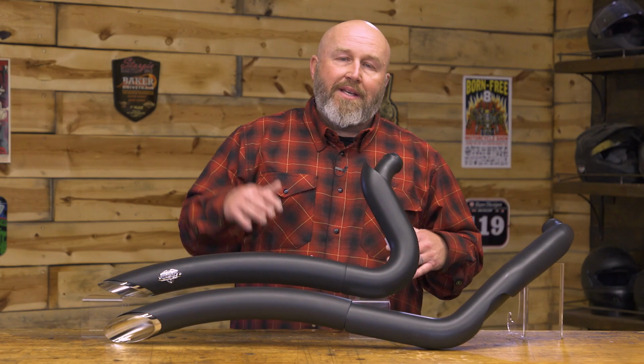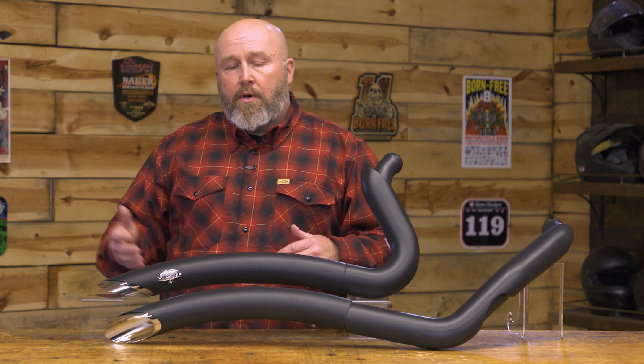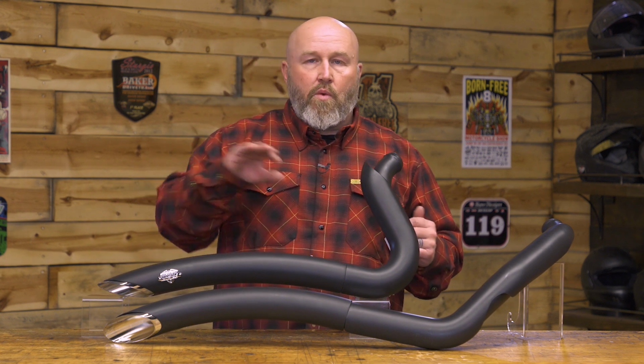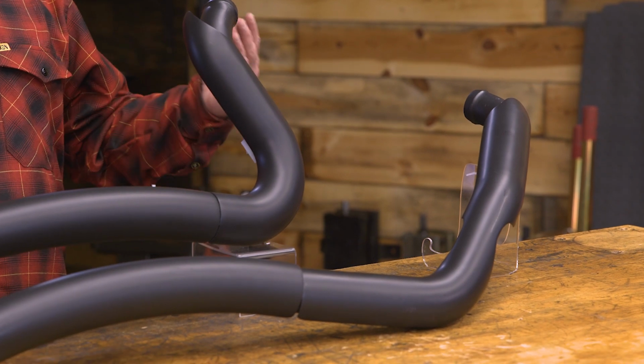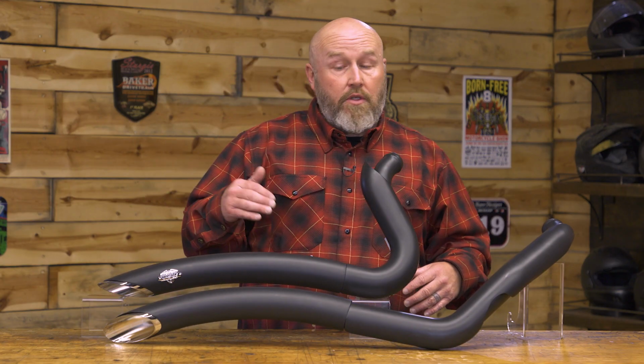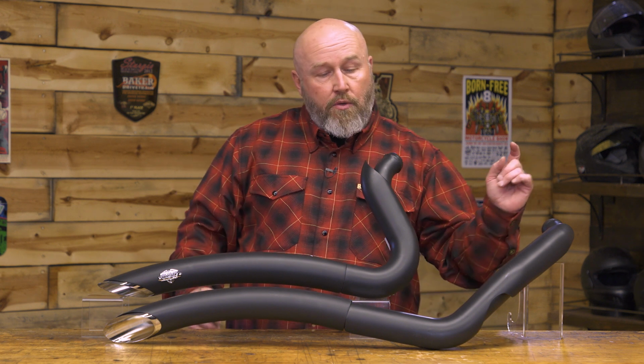As far as performance, typically a drag pipe style pipe isn't a great performer, but Vance Hines has done some kind of cool stuff with this one. They changed the design a little bit, put a curve to it, so it's just a little bit of an innovative take on a drag pipe. Now it is a true 2x2. There is no crossover here, and there's no step in the pipe.